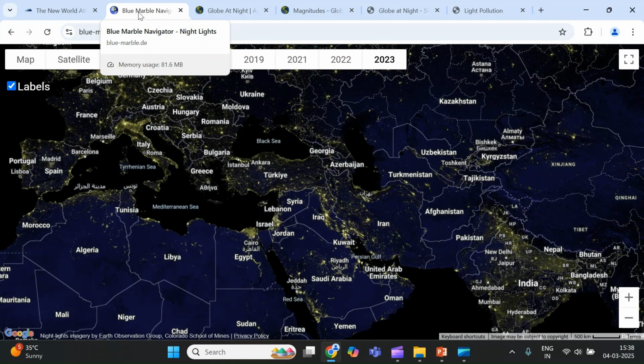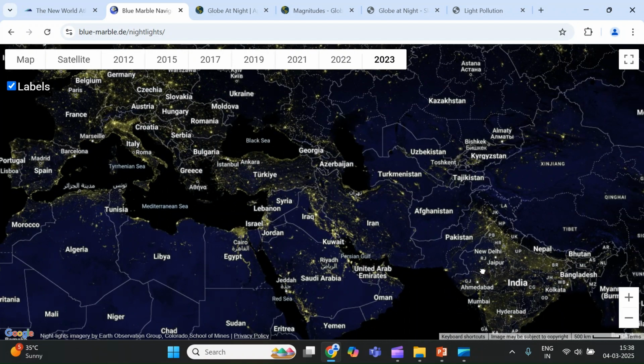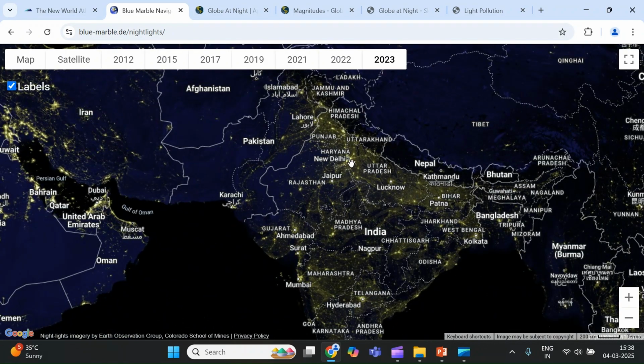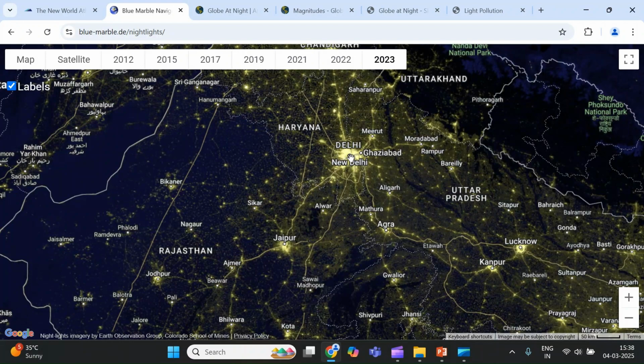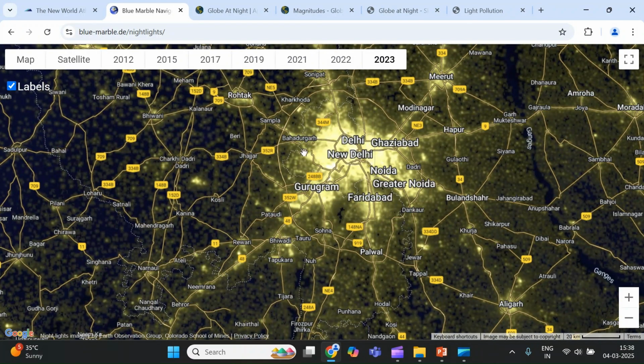Second website is Blue Marble Navigator Nightlights, and it contains the nightlight imagery by the Earth Observation Group, and it has the data from 2012 to 2023. So we can zoom in on any of the places and we can see the changes in the increase in the brightness value at that particular place. So we can zoom in on this particular location, that is New Delhi. If we want to see the temporal change in this particular location, we can just select the year.